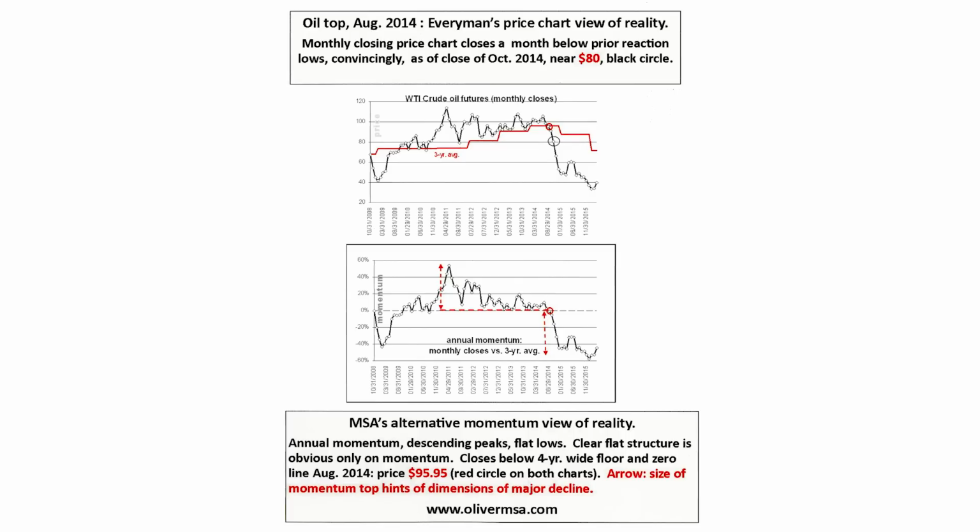So when you convert that action, instead of looking at a price chart, which looks fairly neutral to maybe even positive, and you look at the momentum chart, it was clearly a descending pattern with flat lows. So it wasn't a potential ascending upside breakout situation. It was a descending pattern with a floor under it that a blind man could see.